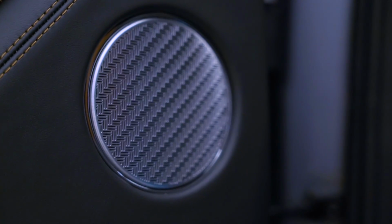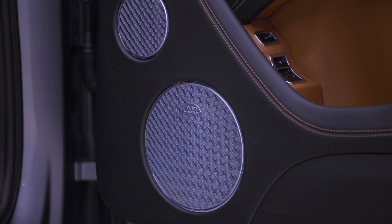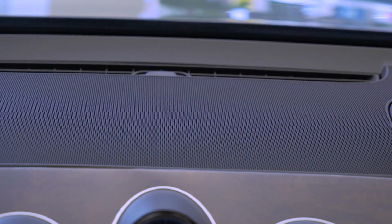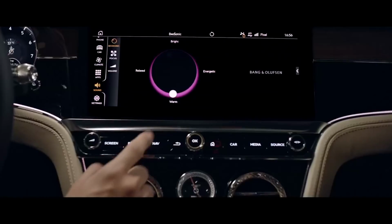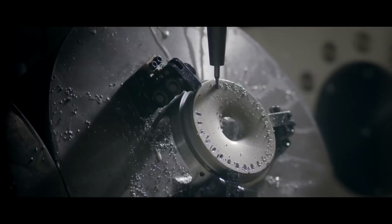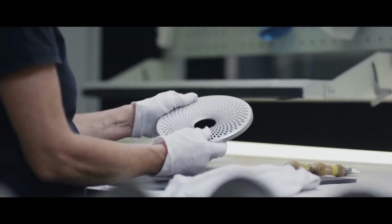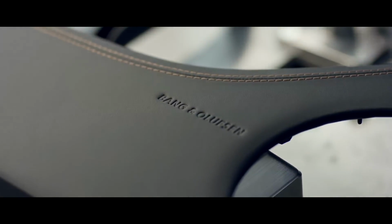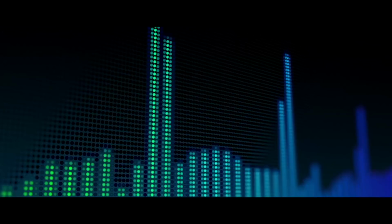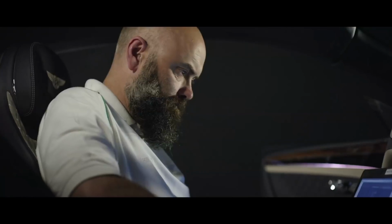Also fitted to this car is the world's most powerful sound system ever fitted to an SUV. It's driven by a 1950-watt 21-channel amplifier with 20 speakers, 9 mid-range tweeters, 4 advanced bass speakers, and a 300-watt subwoofer. There's also 2 super tweeters to extend the high-frequency range, giving the system the widest audio frequency ever experienced in a car.